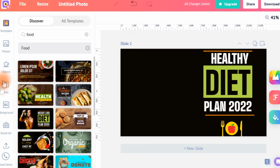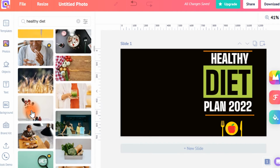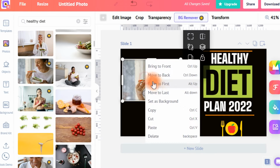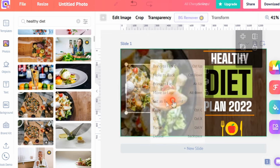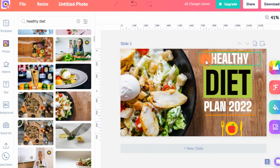So go over to photos and you can search up for a healthy diet. And here you are going to find a bunch of pictures related to healthy diets, and you can choose whatever you want from this. So just make sure that it's not a pro photo because you will not have the possibility to use it. Let's say, for example, that I want to use this one. So I'm just going to set it at the background. And as you can see, I have created a template. A very good one, a YouTube thumbnail.